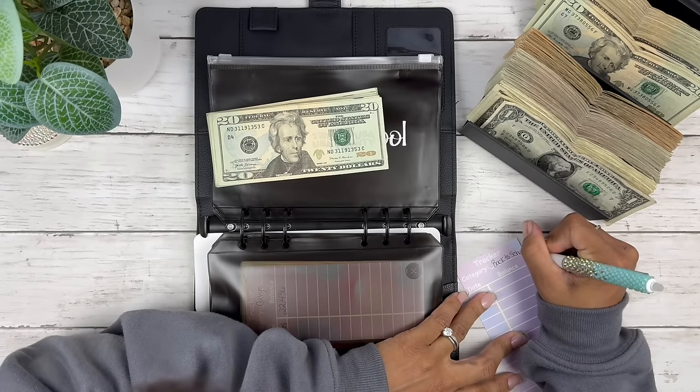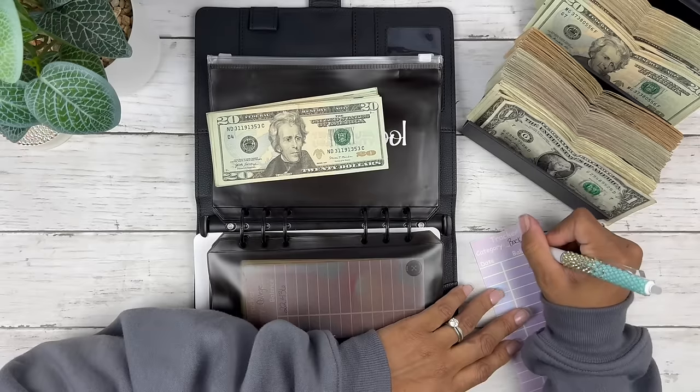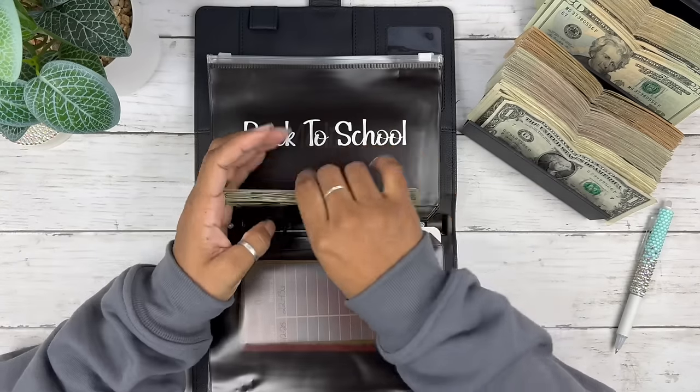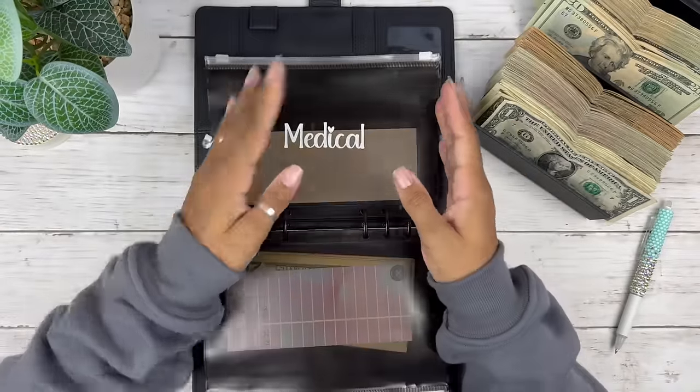Wow, that actually fit. Kind of. Back to school. I made the back too big. And here we're adding 500. I love this back to school one. I should have had one last year.